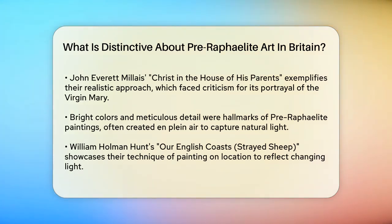Pre-Raphaelite artists were also known for their use of bright colors and meticulous attention to detail. They painted outdoors to capture the natural light and textures of the environment. William Holman Hunt's Our English Coasts, Strayed Sheep is a prime example, where he painted the scene on location, capturing the changing effects of light on various surfaces like fields, flowers, and water.